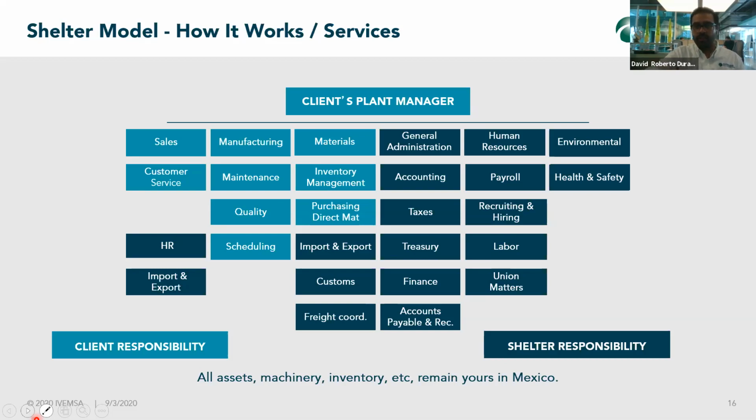The shelter is going to be responsible for the general administration, for human resources, environmental compliance, health and safety compliance, running the payroll, recruiting, hiring for the positions that you need, any labor matter, any union matter, all the finance, taxes, import, export, customs. Actually, the shelter is going to assign personnel to your operation.